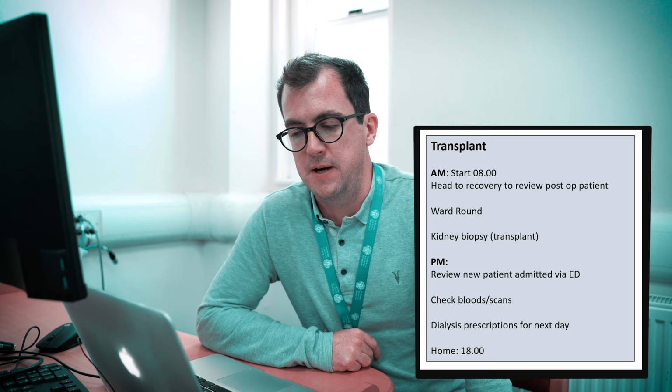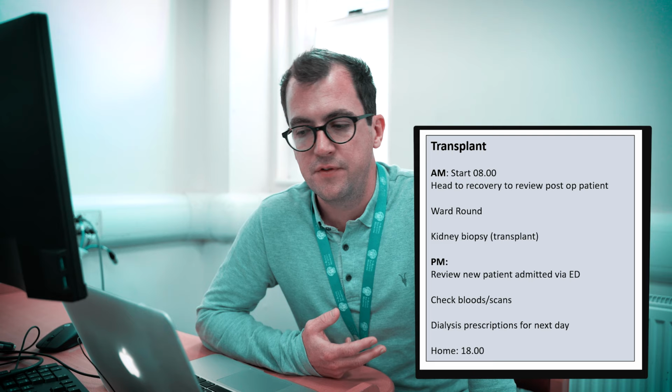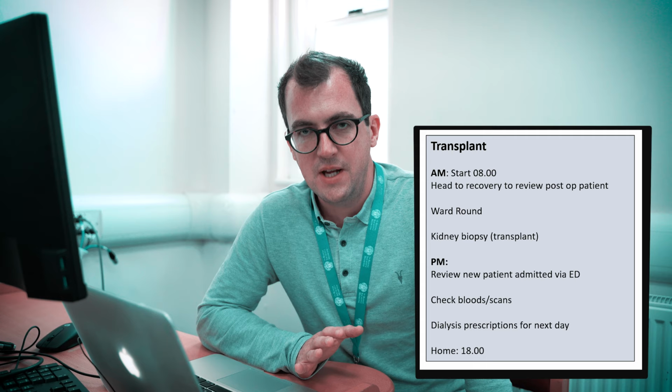Then in the afternoon, you might review a patient that's been admitted from ED, check the bloods and scans, another busy day, but generally wrap it up by about 6 o'clock.